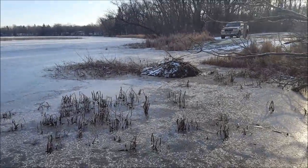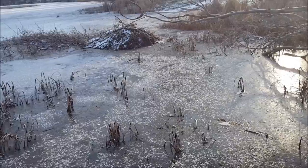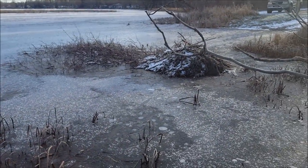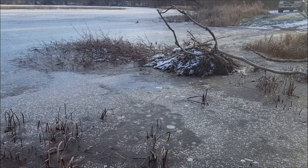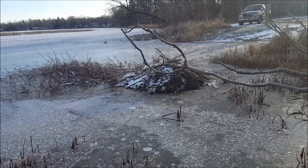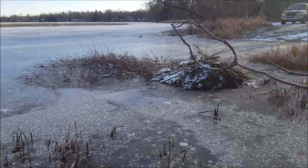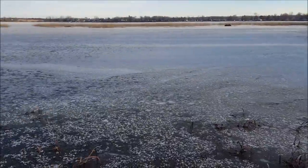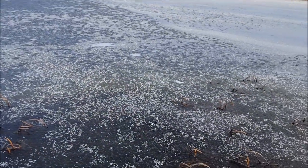So we got this small beaver house out here. It's right next to a public access, so the beaver really need to go. That way nobody gets hurt and falls in. This beaver house is maybe 2.5 feet tall, 2 feet tall, little feed pile. Got a bank den over here, or I should say across there. And then they got a bank den right here.